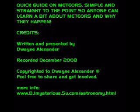Earth is not the only planet with a meteor shower. Any planet with an atmosphere can also have meteor showers. For example, Mars is well known to have meteor showers.